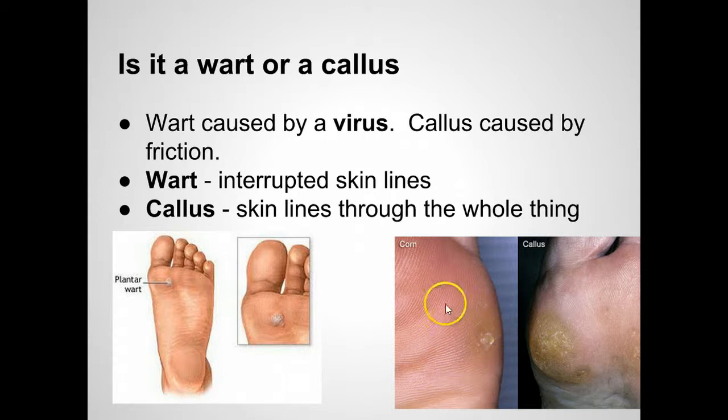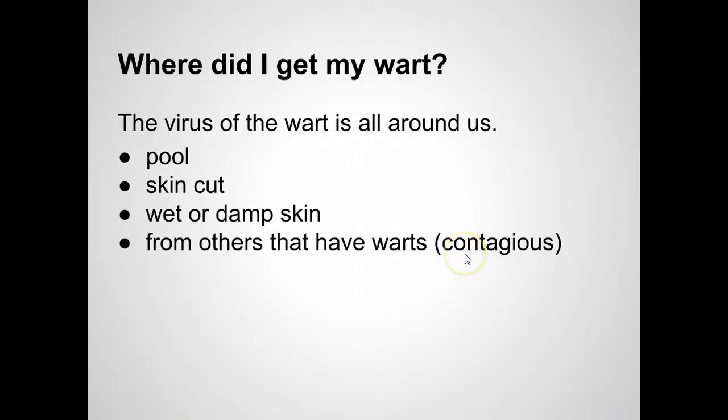Another way to tell the difference is that a wart usually has these little black dots in there, and as you trim off the top, you see the black dots, which include the bleeding that happens in that location. So everyone asks, where did I get my wart? Usually this is a virus, and it's all around us. You can get it at a pool, from a cut in the skin, wet or damp skin, or from others that have warts, and it is contagious.